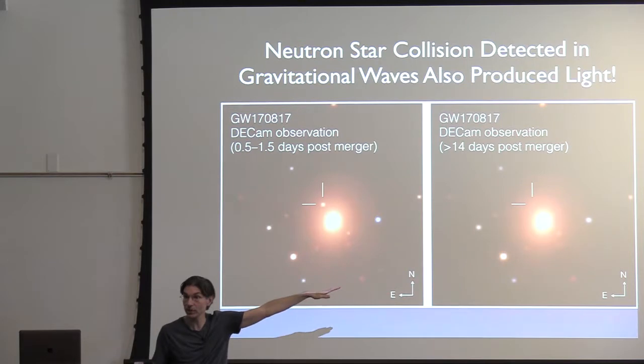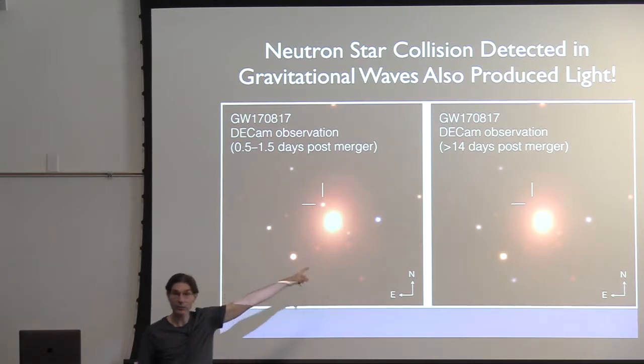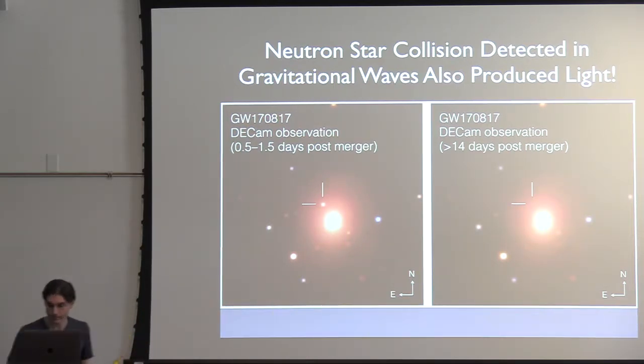And then it disappeared about a week after this picture was taken, as you can see on the image on the right, no faint red smudge. That faint red smudge caused a lot of excitement, okay? That is light associated with the collision of these two neutron stars.